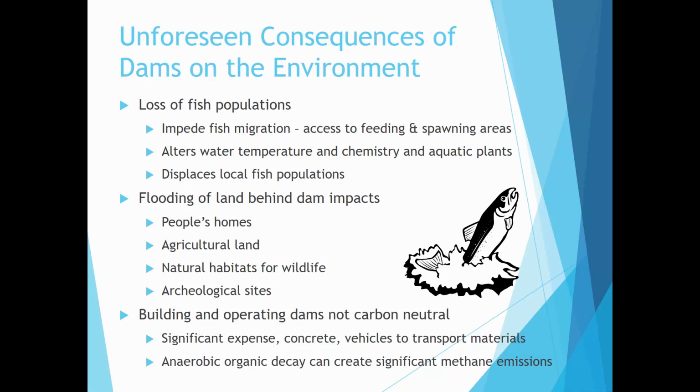And the fish that used to live in that river might not like that cold water, and so they will not thrive in those same ways they used to. As a result, this can displace local fish populations, and it can cause other fish populations to take over.